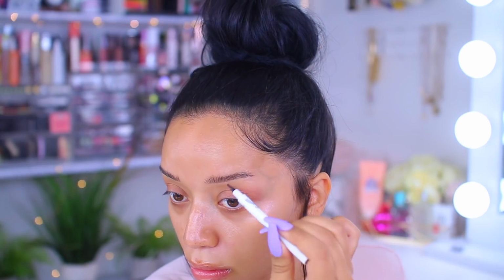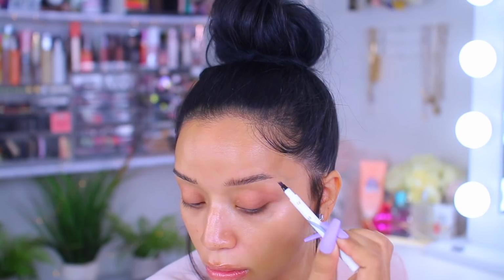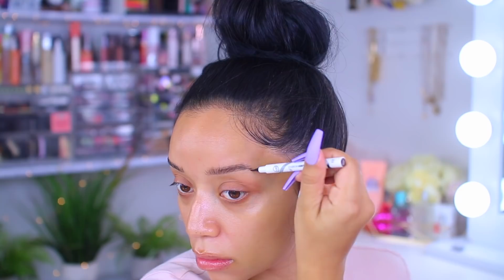This one, as you can see, has 4 little ridges. I don't know how to explain it, but it's really nice to create very natural hair-like strokes on your brows. If you are really into the natural brow look, I think you guys are really going to enjoy this product. And this is what the brows look like.